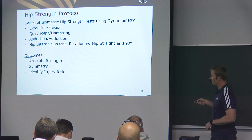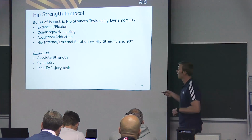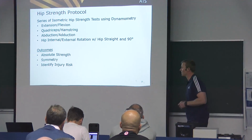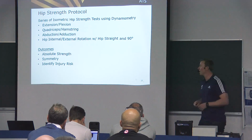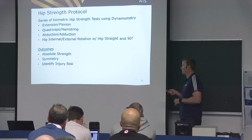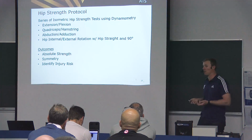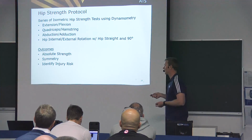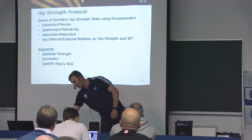to have good ratios between your quadriceps and hamstrings and flexion extension, but specific to javelin, these deep hip rotator muscles, we're starting to see some trends that we think might actually show injury risk or post-injury, whether an athlete hasn't quite come back strong enough. And so the outcomes we get, obviously, are absolute strength, symmetry, and we can hopefully identify some injury risks from it.